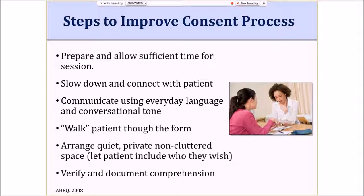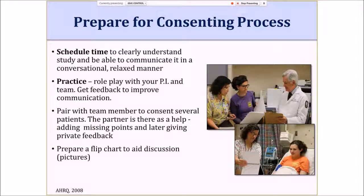The thing that we know about informed consent, it's more than the written document. It's the whole process. It's the consent process that you have to take into consideration. And it means preparing and allowing enough time for the session to slow down and connect with the patient before you jump into consenting them. Communicate using everyday language. Walk the patient through the form rather than read the whole form to them. Arrange for a quiet, private, non-cluttered space. And verify and document their comprehension. And that means get them to tell you back what they understood about the consent form.